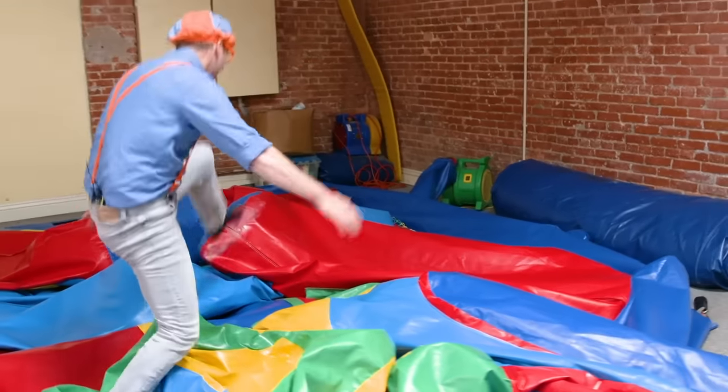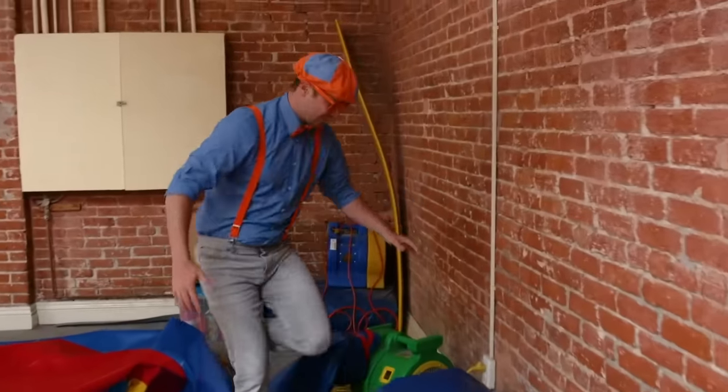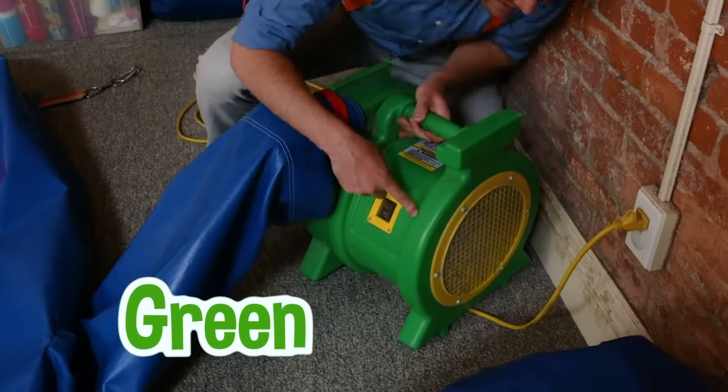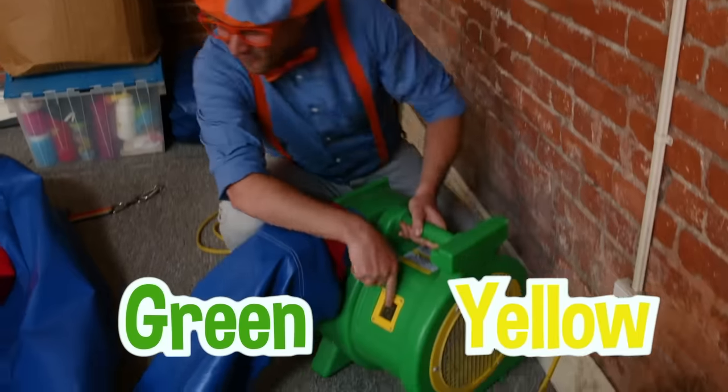Way over here. Whoa, this is the green motor. Yeah, this is green and yellow. Here we go.